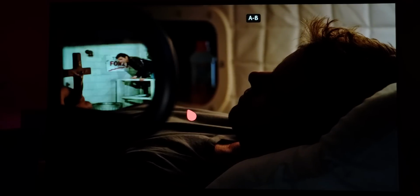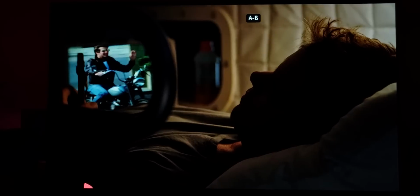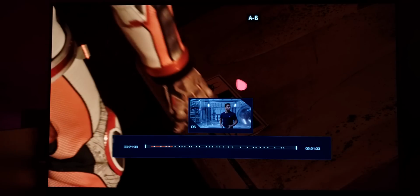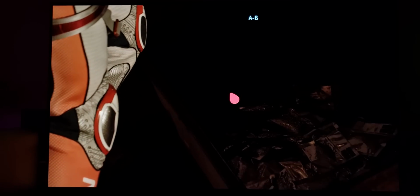Look how beautiful that looks. It looks natural. It looks beautiful because that's what OLED does. It gives you a natural representation of the picture. And look at this scene. Just look how beautifully it's being presented here. Look at this, man. Just looks fantastic.